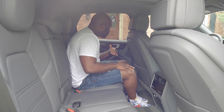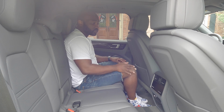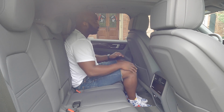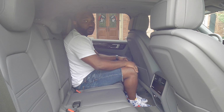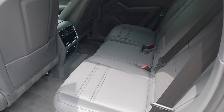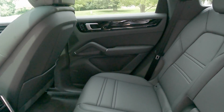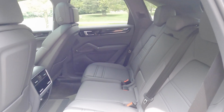And one other thing that is prevalent back here as well: you don't just have these vents down here, you also have vents on the side that you can leverage as a passenger, so you can get maximum airflow when you're back here, and you won't get too hot or too cold, or whatever the case is. So this is going to come in handy for those long road trips, or even when you just get in the car on a hot day, for everyone to get that cool breeze from the AC once they get in.